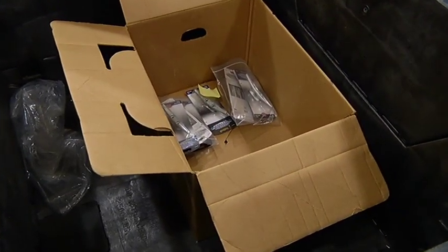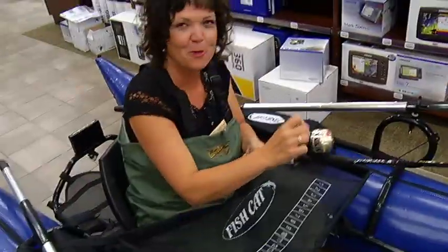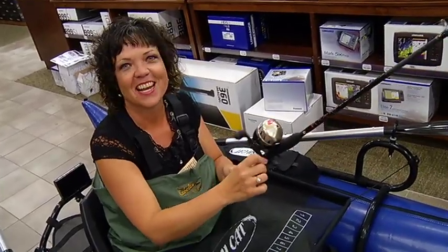Right in there. Okay. All right, we're going to do some more exploring here at the new Cabela's store in Nanaimo. We'll be back after a short break.